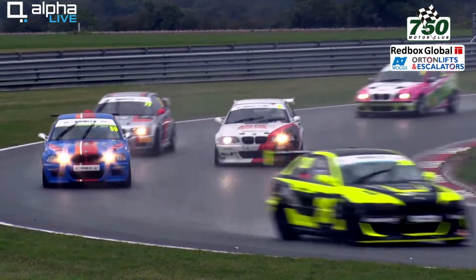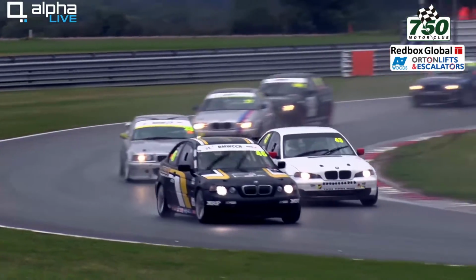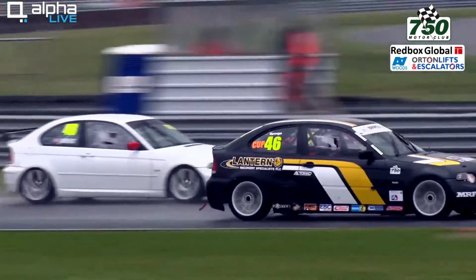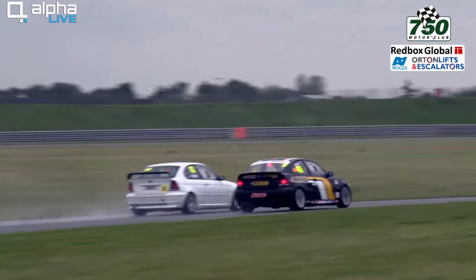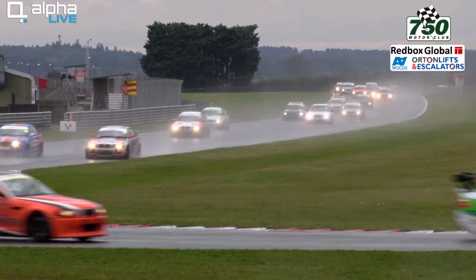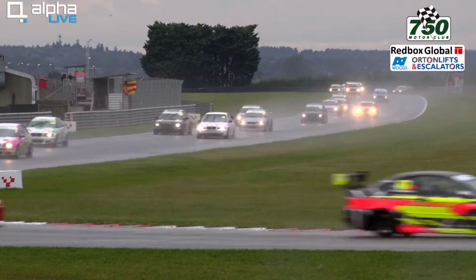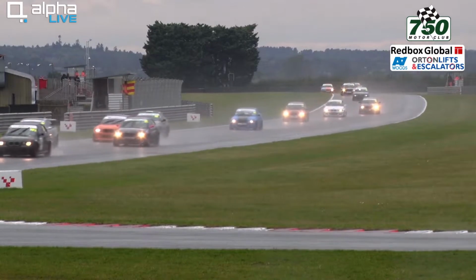Different car for him, as you were saying, not the 118 V8, but a big E46 M3, and they sound fantastic. The induction noise from these BMWs is brilliant. That black car there, the 46 car, is our championship leader, Matt Page, and he was very sideways there through Palmer, but managed to get the car pointing back in the right direction once again.